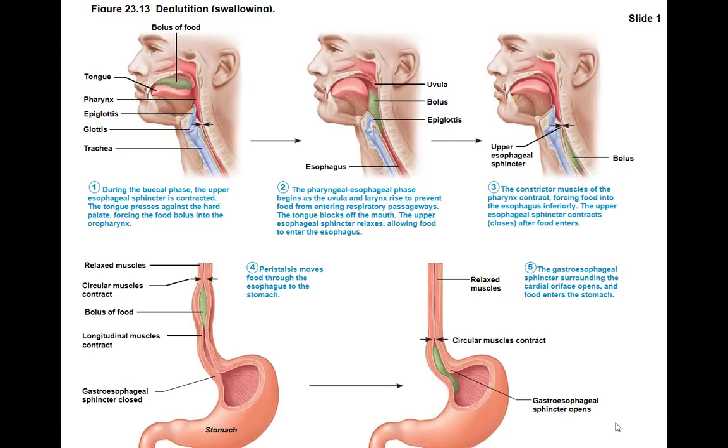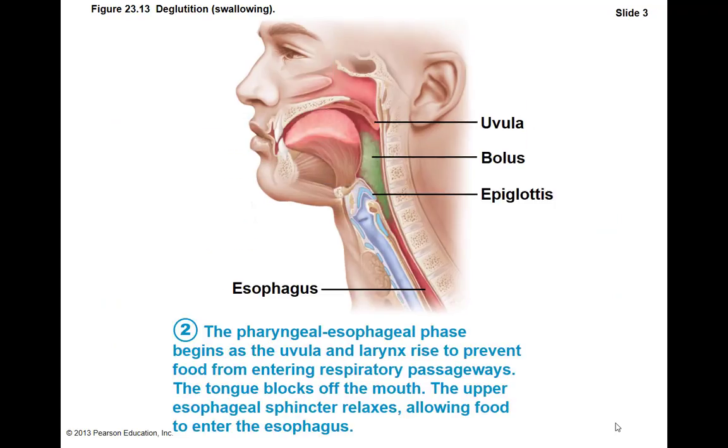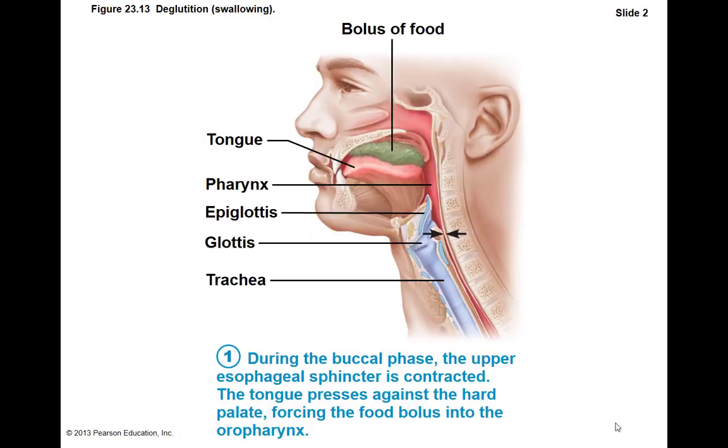Now, I broke it down. Here are all the steps, zoomed in and big. So here's my food. There's my food bolus, ball of food. Now, during the buccal phase, yes, you are mixing it up with saliva, with your teeth and your tongue mixing it all around. At some point, you're going to take your tongue and smush it up to the roof of the mouth against that soft palate, near the back of the oral cavity.